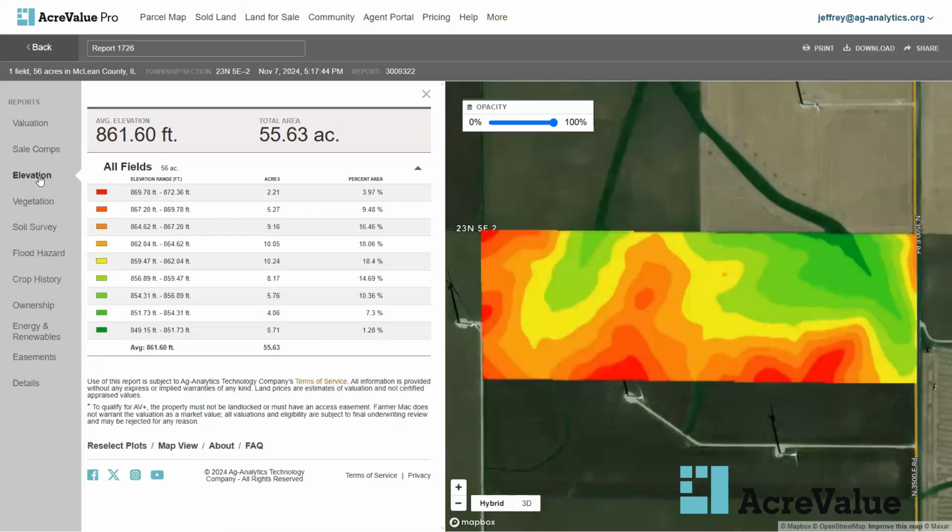Similarly, is there anything to do with elevation? Is there any slopiness with the property? It looks like there are some contours here. We can see that towards the south, there are some slightly more elevated areas, and to the west. But for the most part, it looks like the change in elevation is somewhere around 20 feet, which is not that much over acres and acres.